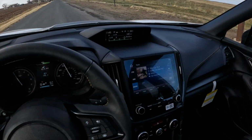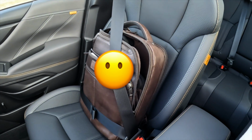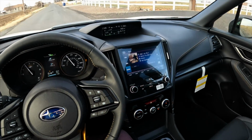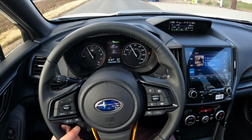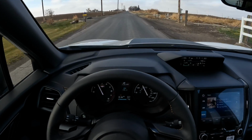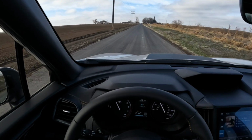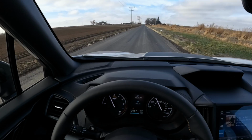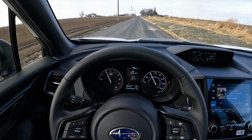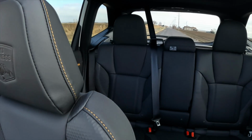I'm comfortable. These Wilderness StarTech seats feel really good. My backpack can't complain, not only because it doesn't have a mouth, but because I like to believe it enjoys these seats. And overall, I think that the Subaru Forester, especially this 5th generation, is just about the best Subaru ever made for a daily driver. It's basically the footprint of a Crosstrek, but the cargo capacity and the back seat size of an Outback.